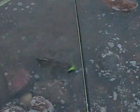Fortunately I got one hand, so this is kind of difficult. Set my rod down. Pull them in like it's a set line. There you go. There's a nice little walleye. Probably about a pound.